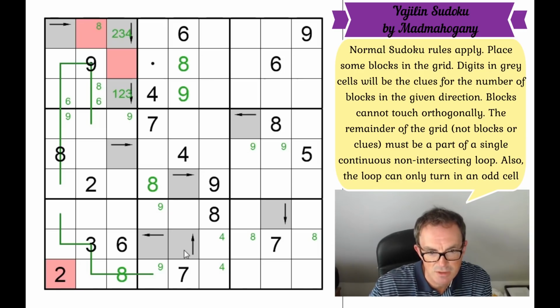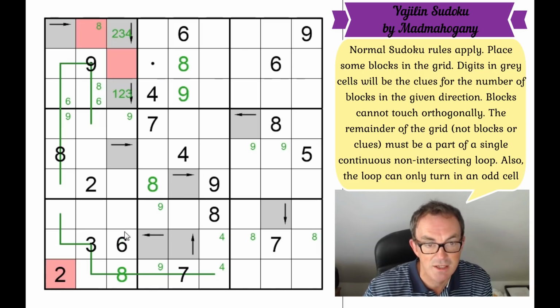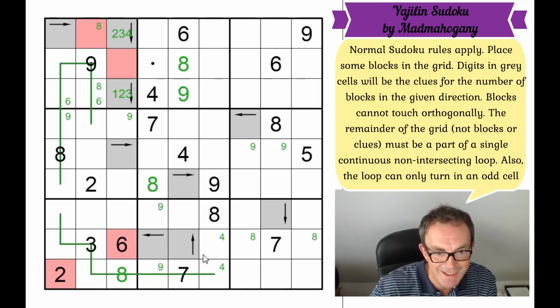And now it goes in a tunnel. Look, there's a tunnel created by these, so it's got to carry on there. And this square now, this 6, the loop can't go in there, because if it went in there, it wouldn't get out again. So we get another red square here, and we can place another dot.